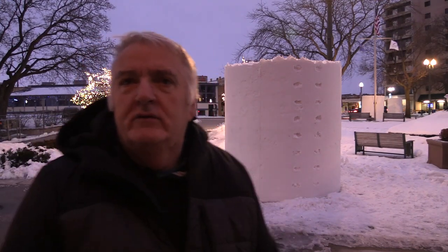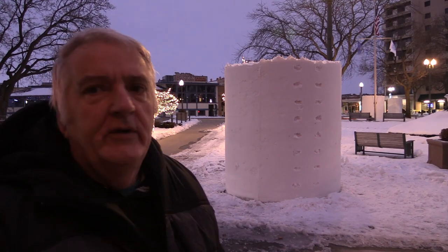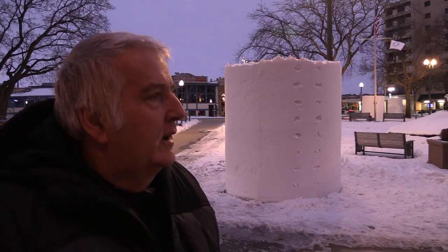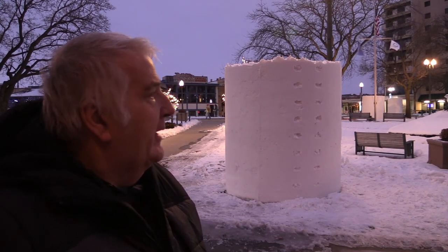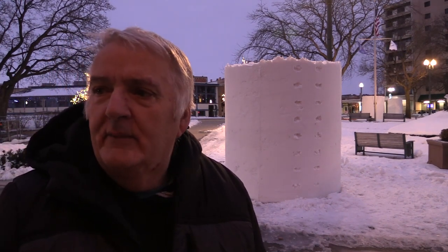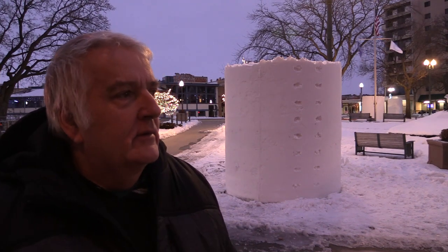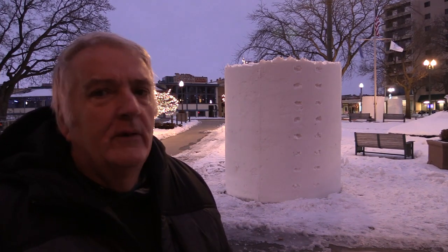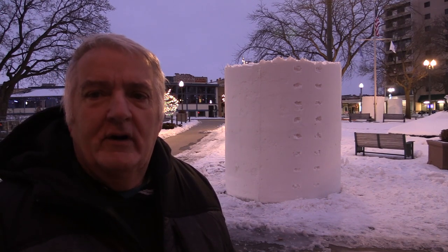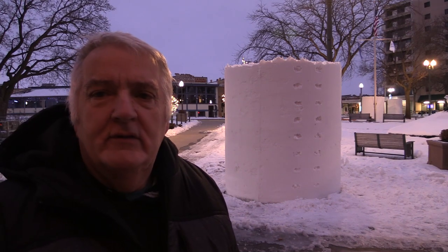It's Wednesday, January 29th, and I thought I'd take a sneak preview of what the snow blocks look like before they start carving on them. I'm not going to be able to get down here while they're carving them because I have another job I'm doing. So Saturday morning, I'm going to come down and film the results after these are all carved and show you what they look like. So I'm just going to take you around and show you what these look like.